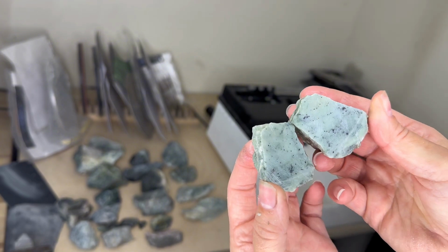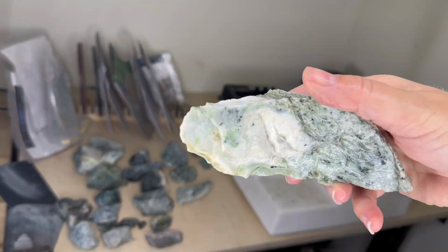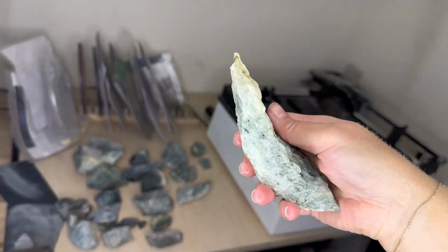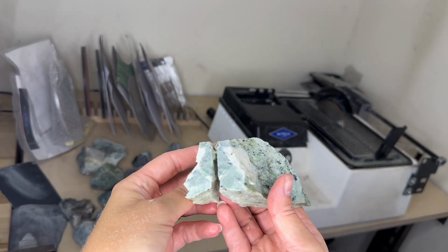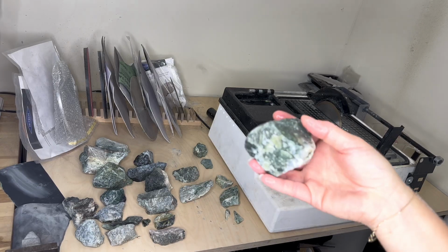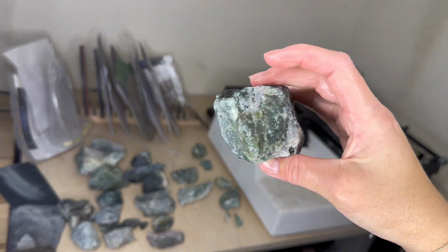Wow, this one has a lot of little dots. It's supposed to be iron. And this one here is lighter, but there's some cracks, so I cannot make big pieces with that. And this one looks promising.